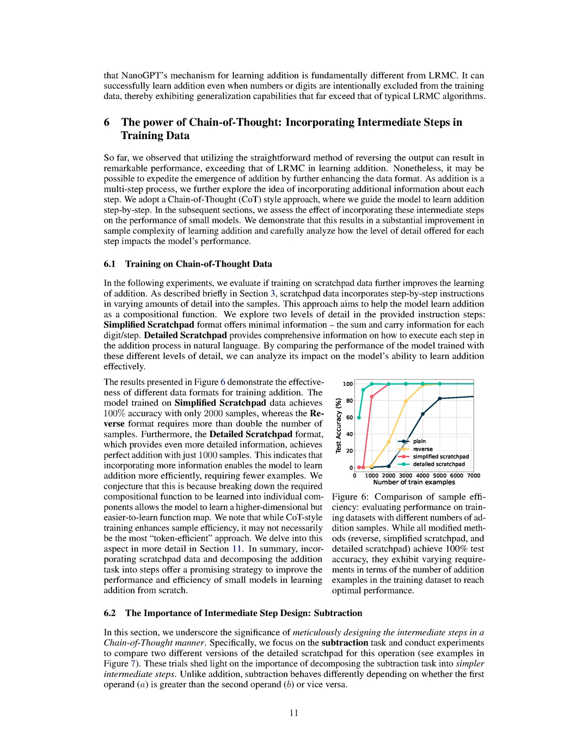We investigated two levels of detail in the instructional steps. 1. The simplified scratchpad format, which provides only the sum and carry information for each digit or step. And 2. The detailed scratchpad, which provides a comprehensive, natural language explanation of each step in the addition process. Comparing the performance of models trained with these different levels of detail gives us insights into how detail level impacts the model's ability to learn addition effectively.